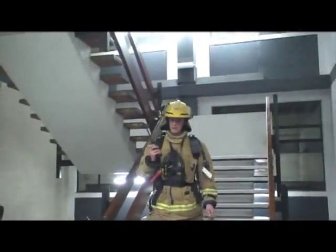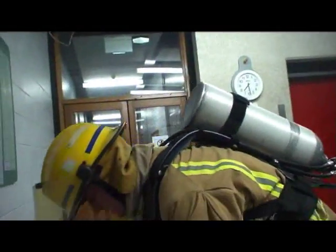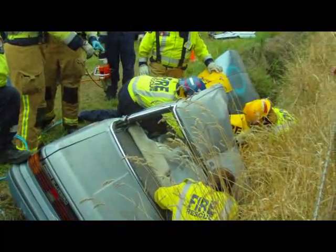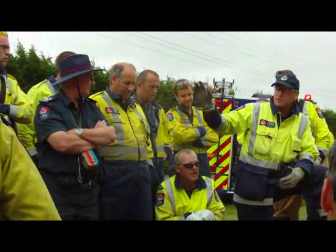Again, the emphasis is teamwork, communication, and operating under pressure. Confirm fire. Right, confirm fire, guys. Lay these out. Meanwhile, regular courses teach new skills and offer opportunities for promotion through the ranks.